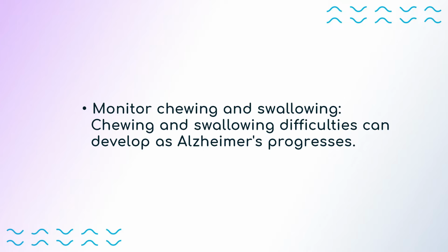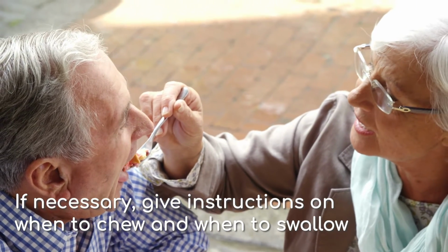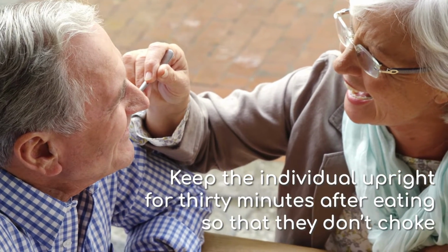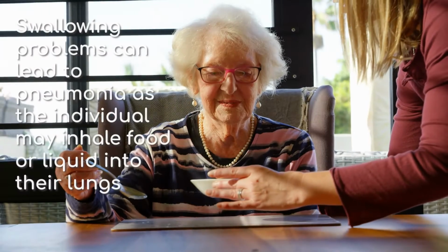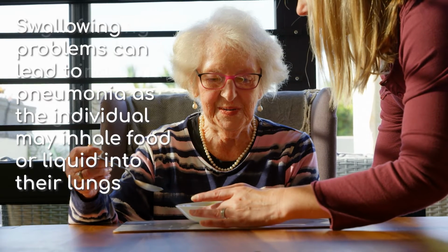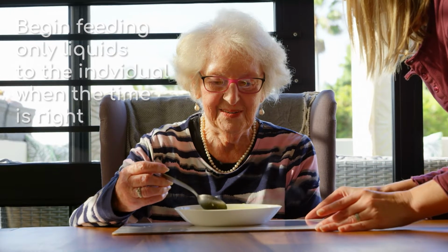Monitor chewing and swallowing. Chewing and swallowing difficulties can develop as Alzheimer's progresses. If necessary, give instructions on when to chew and when to swallow. Keep the individual upright for 30 minutes after eating so that they don't choke. Pureed or soft foods. In the later stages of Alzheimer's, the individual can no longer swallow food safely and may choke on the food. Swallowing problems can lead to pneumonia, as the individual may inhale food or liquid into their lungs. Begin feeding only liquids to the individual when the time is right.